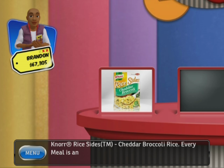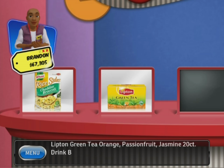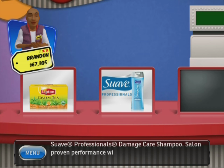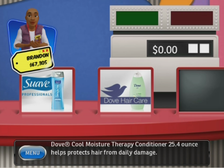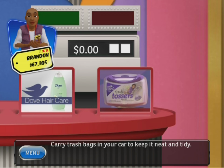Knorr rice sides, cheddar broccoli rice. Every meal is an opportunity. Lipton green tea, orange passion fruit, jasmine, 20 count. Drink better, live better. Lipton tea can do that. Suave Professionals Damage Care. Salon proof and performance without the salon price tag. Dove Cool Moisture Therapy Conditioner, 25.4 ounce. Helps protect hair from daily damage. Carry trash bags in your car to keep it neat and tidy.